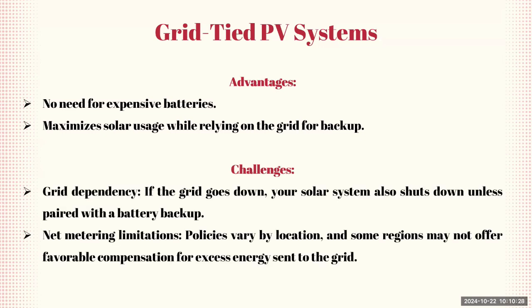As for the challenges, even though it's connected to the grid, this means that there is grid dependency. So if the grid goes down, your solar system also shuts down unless it's paired with a battery backup. And net metering limitations, where policies vary by location, and some regions may not offer favorable compensation for excess energy sent to the grid. So this, of course, depends on your location.